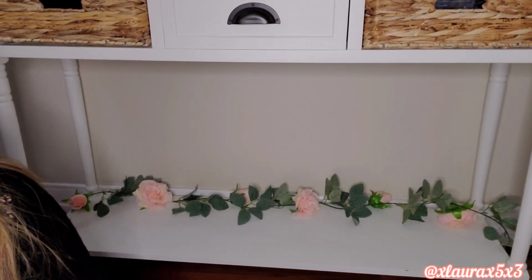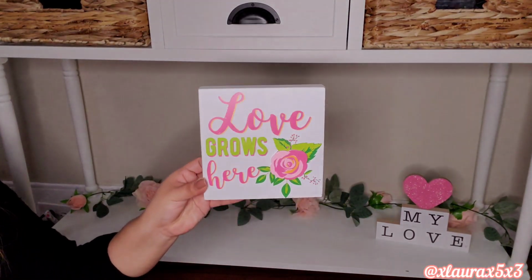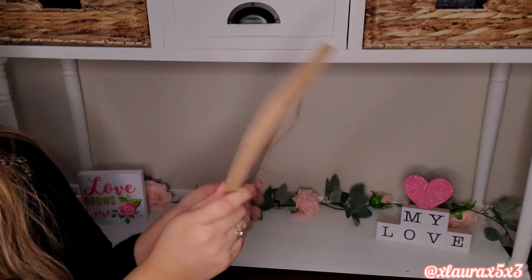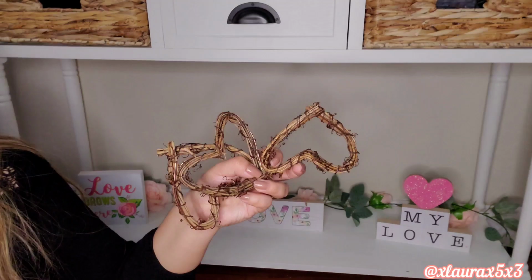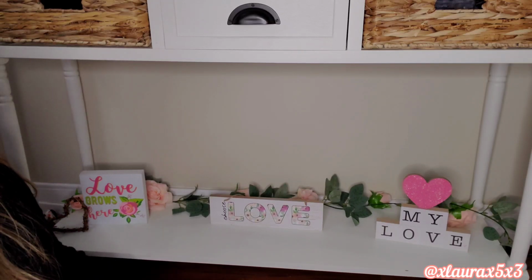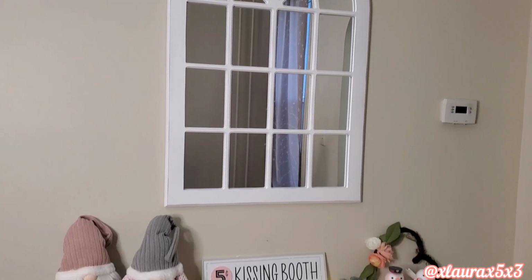And now moving down, I don't really have too much to work with anymore, guys. So I just thought to put this sign here that says "My Love" from Dollar Tree. "Love Grows Here," I think, is from Dollar Tree 2 years back. And then "Choose Love" from Dollar General. This was $3. I got it last year, but I think they still have it. And I'll just be adding more of the grapevine hearts to add, you know, some texture. Maybe I'll drive out to Hobby Lobby or Christmas Tree Shop because I definitely need a few more goodies.